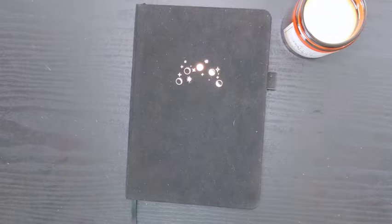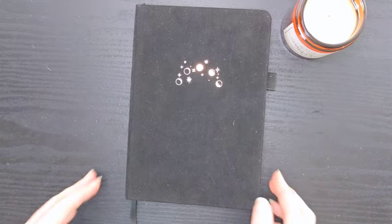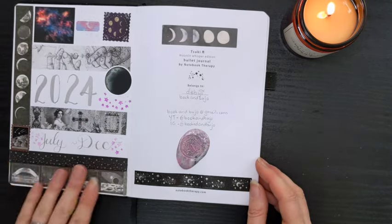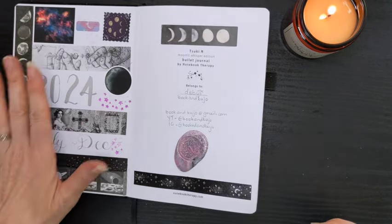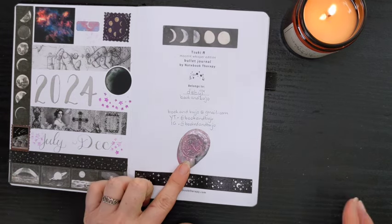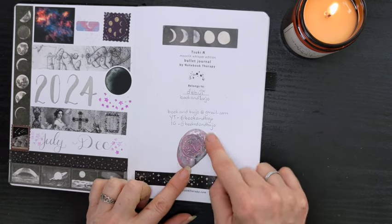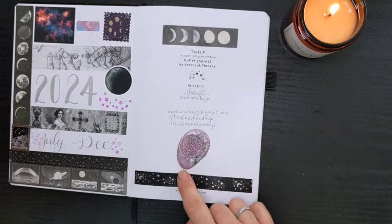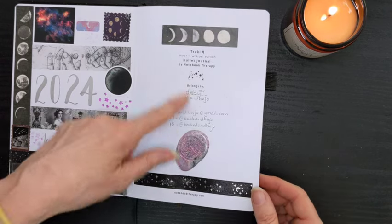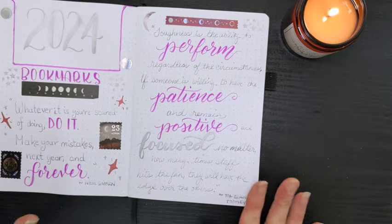Now for the final flip through of my new bullet journal for the second half of 2024. So I have my first page. It's a little busy, but I actually kind of like it. It's a little different than what I usually do. And then I have my K for my last name. I kind of like the wax seal, and I really like how it turned out with those 3 different colors. And of course my contact information, if anyone happens to find this, if I ever lose this.